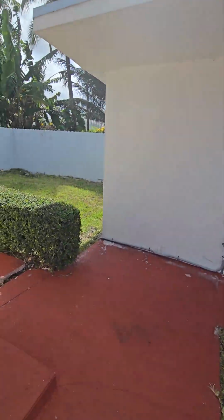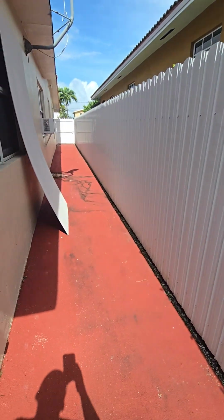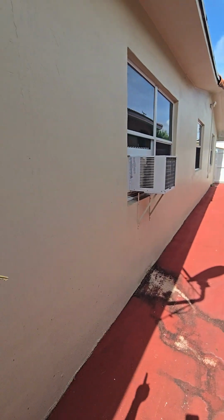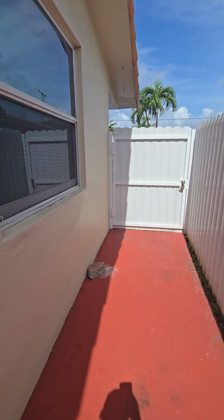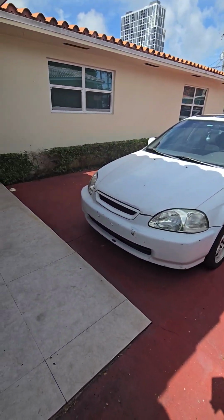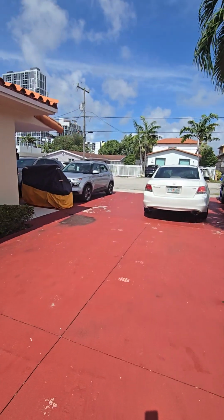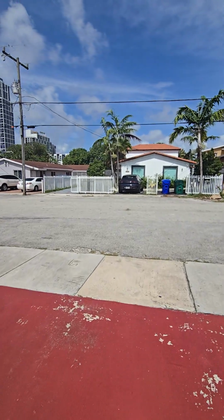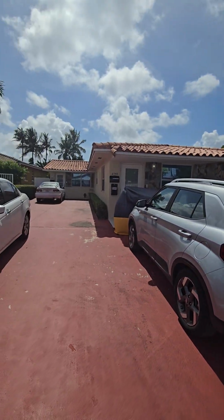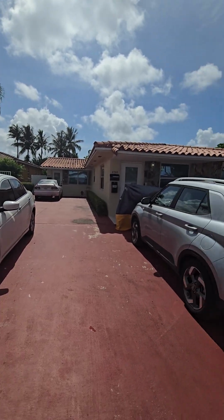That you would access, you would walk around this way. These windows belong to that unit up to here. These windows now pertain to another unit in the front of the house. So there's multiple units here. There's one there in the front. There's another one here in the front. There's another one behind this one, plus what we saw.